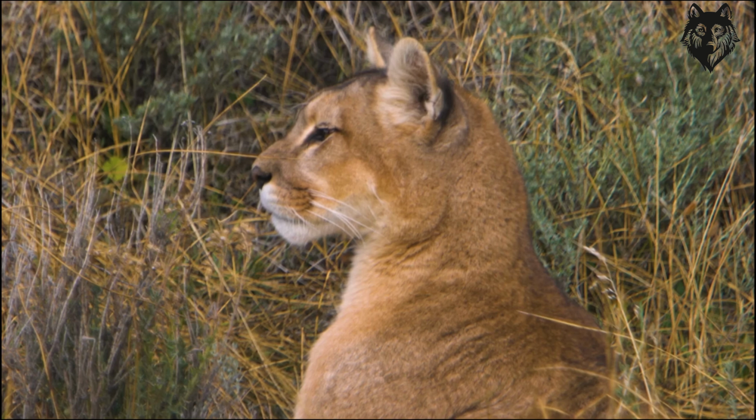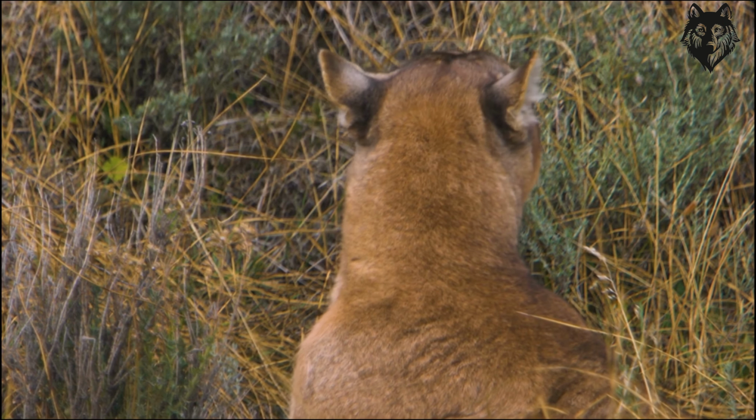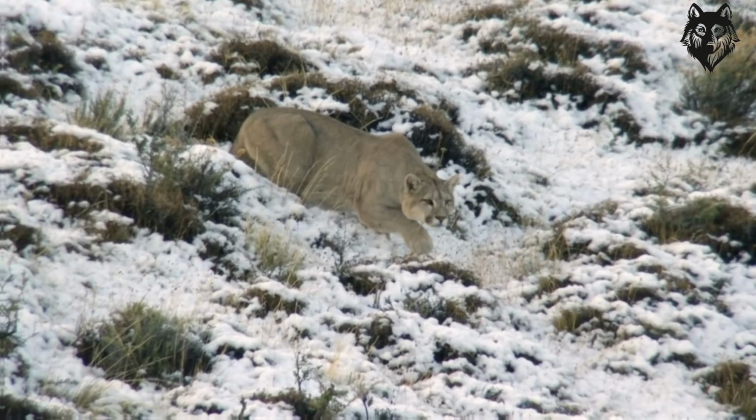Threat status. Puma populations are generally stable, but in some regions, they may face threats due to habitat loss, hunting, and conflicts with humans.